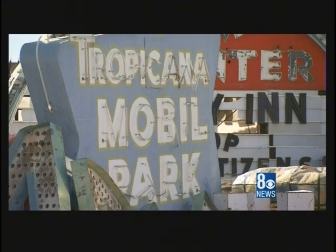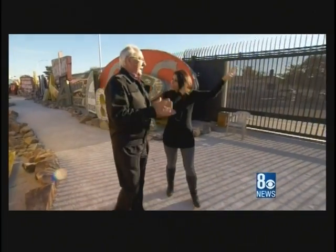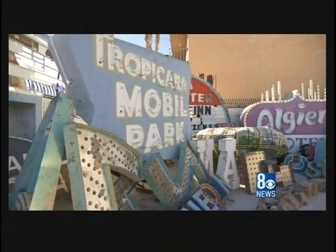I had to ask you about this Tropicana Mobile Park. Now, is this part of the Tropicana Hotel? Was this a separate mobile park area or something? It is separate. It's basically named after the street, Tropicana Boulevard.